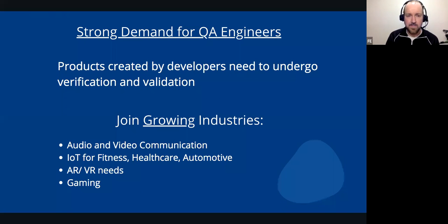And especially as a QA engineer, you'll get opportunities to work in these growing, really hot industries right now, for instance, the audio and video communication industry, all the communication that we've got going on as far as remote learning and remote work. There's a ton of applications being created that need testing. There's also IoT for fitness, healthcare, and automotive. The IoT I dealt with was in the ranching industry, a really hot field that needs quality assurance. And then we've got AR, VR needs, and gaming.